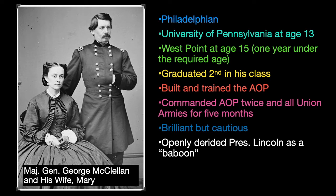He saw Abraham Lincoln as this backwoods hick. You remember, Lincoln was an autodidact. He educated himself. He's famous for that today. But McClellan called the President of the United States a baboon repeatedly and in public. And eventually the President is going to have to step in and do something about this.